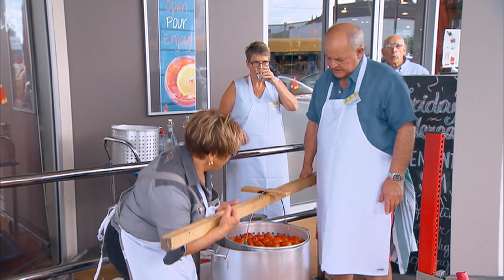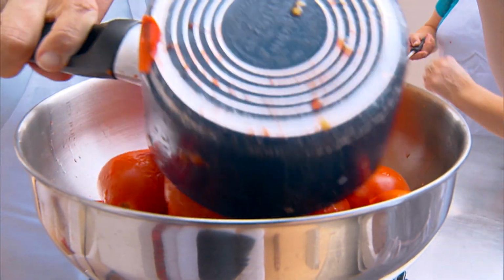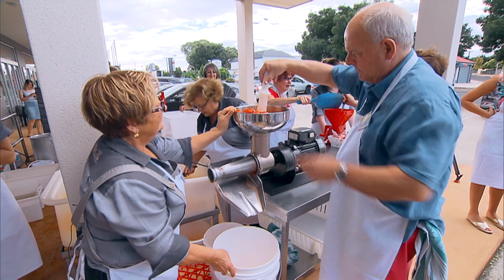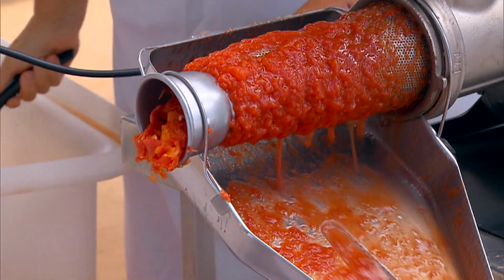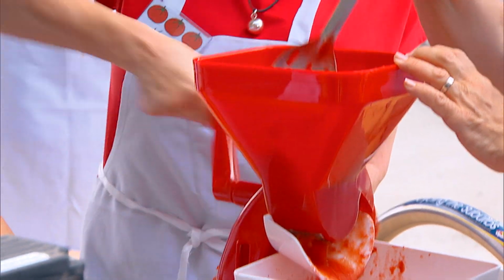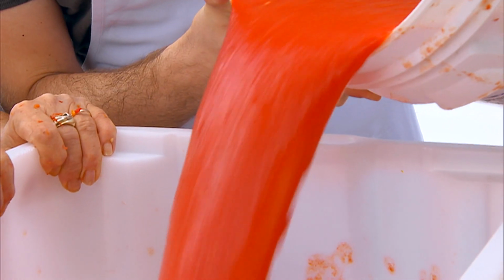To make the passata, tomatoes are drained and then put through a press or mouli, which cleverly separates the juice from the flesh and the skins before being bottled. What I love about these age-old traditions is that everyone has a job. It's a real family affair.